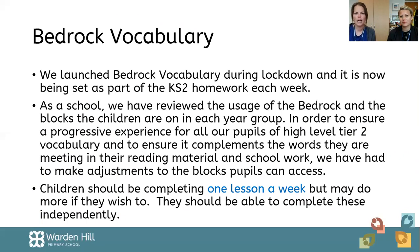So Bedrock Vocabulary now is a homework, and we ask children to complete one of the lessons a week. Some children are really keen and are doing a few more, which is absolutely fine. It's very much there for them. If they're enjoying it, use it. It's such a fantastic resource, and I think the children are really enjoying this part of their homework. So the expectation is you have one a week, but as I said, if they want to do more, they can.